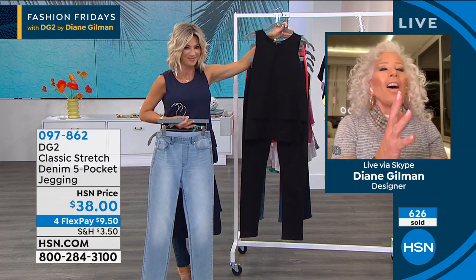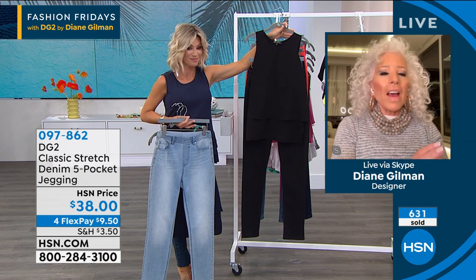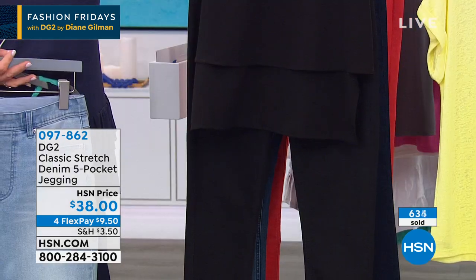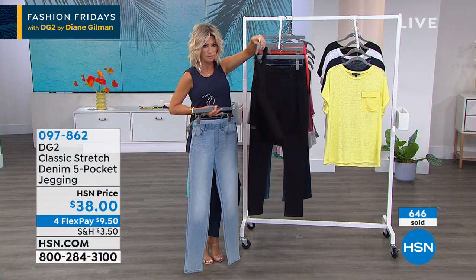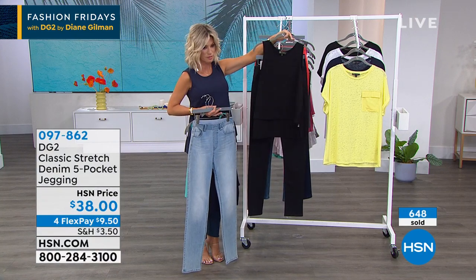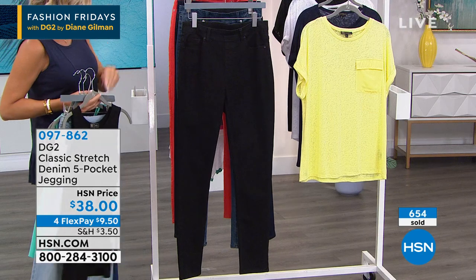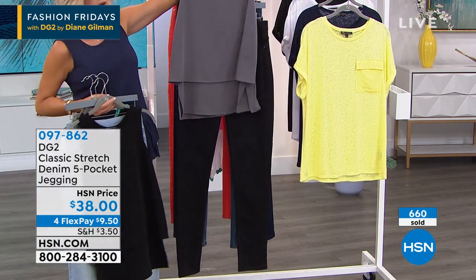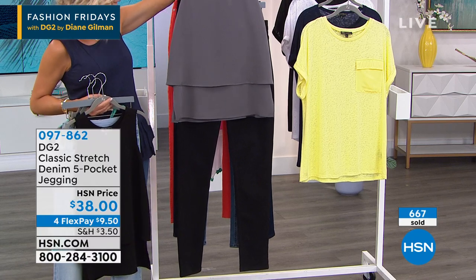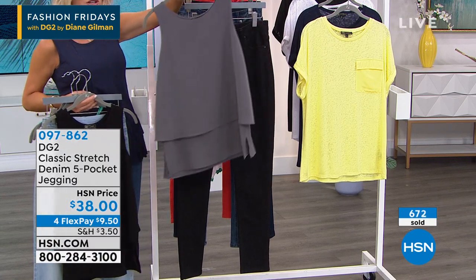That is such a great investment, and you haven't even spent $80. And you've got an outfit, each piece worn separately, both workhorses, both absolute bestsellers for us. You could do those colors too. Again, the Easy Tank goes with everything.